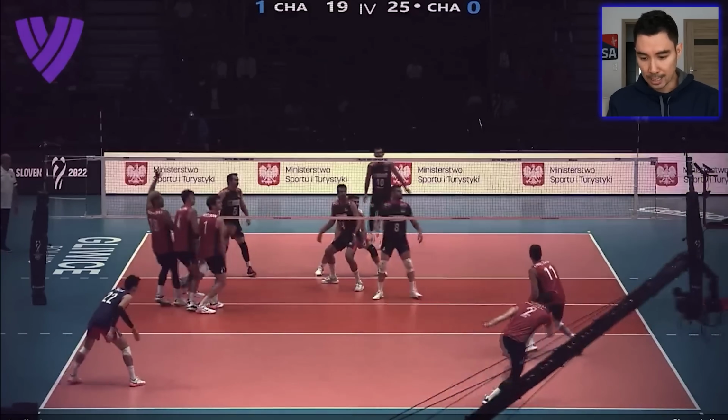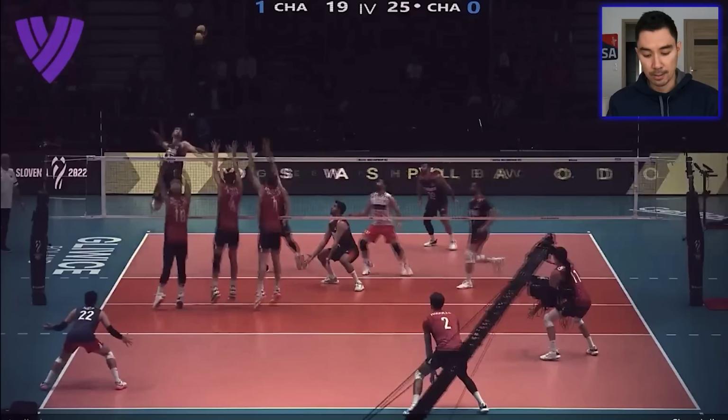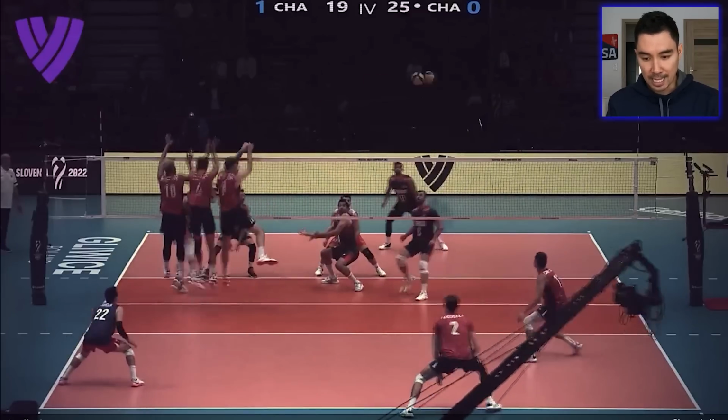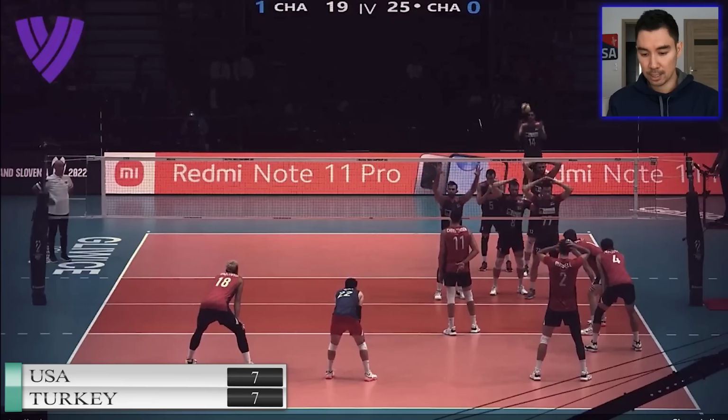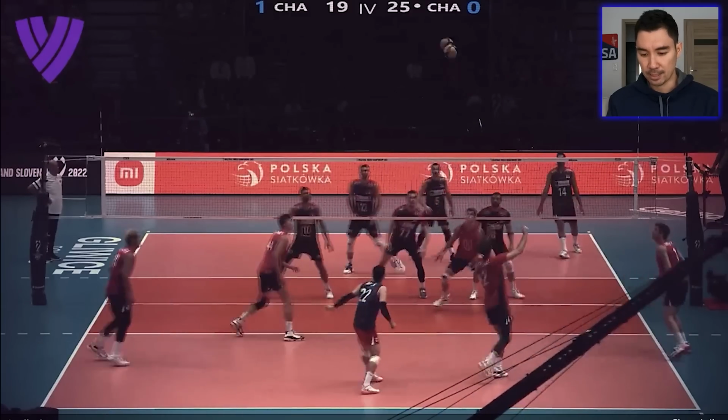3-man block, good block. So this guy was going off against us. He had so many points, so many kills, and by hitting high hands, you can see it hit Matt right in the left hand. Ricochets, nothing we can do about that. Great play by them. 7-all. I can't remember what this server does. Must be a float. Yep, float down the line to Aaron Russell.